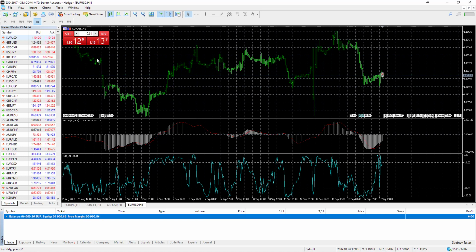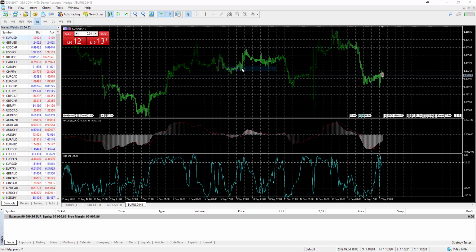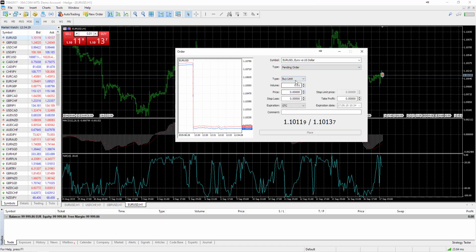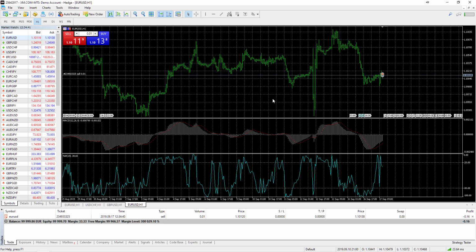We can also trade to the short side either by clicking the one-click trading function or right clicking on the chart, selecting trading and new order, and then this will give you some more functionality such as setting a pending order with sell stops and sell limits at different volumes. So a variety of order functionalities available. If we use the one-click trading feature here and click the sell button, straight away that's already in the market.